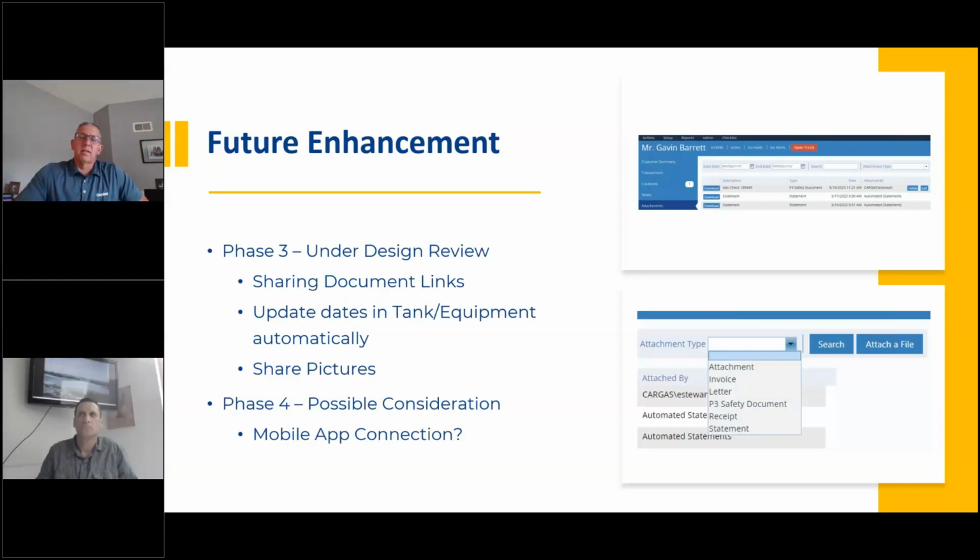I like to say in Cargas Energy, whether you're adding a new tank, you can do it from the tank screen, or from the pull down menu under setup, there's usually more than one way to do the same thing. So that is definitely part of our goal here going forward.